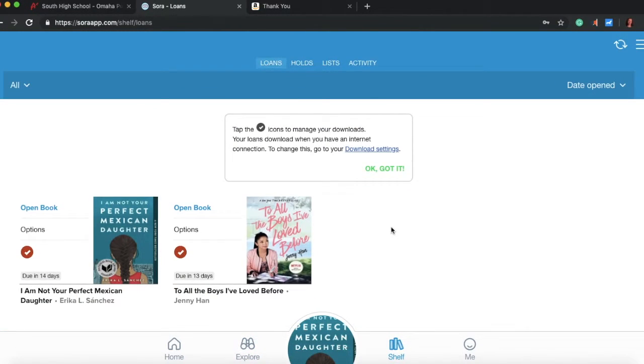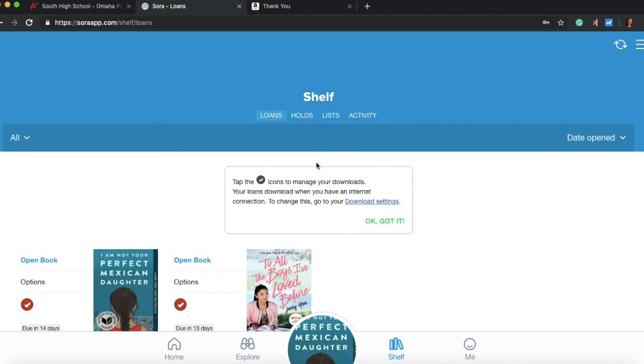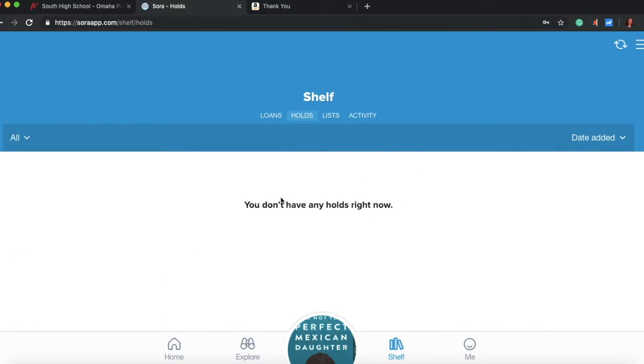The shelf is exactly what it sounds like. It's going to be where all of your books are held. As you can see, I currently have 2. I Am Not Your Perfect Mexican Daughter, as well as To All the Boys I've Loved Before. If you find a book that you are interested in reading, but it's currently not available, you can also place a hold on it. Those will show up here.